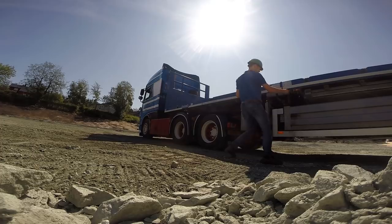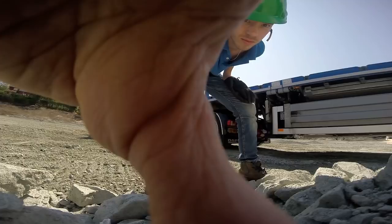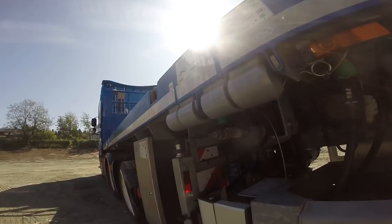So that is it, and I think it's pretty cool, especially when they hang in the crane. It's so precisely worked. It's pretty awesome. Never saw it before, so it was quite nice to see it.